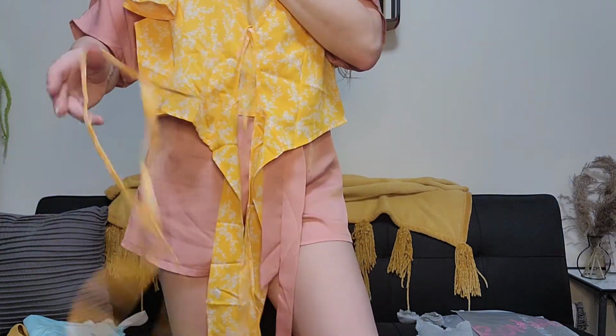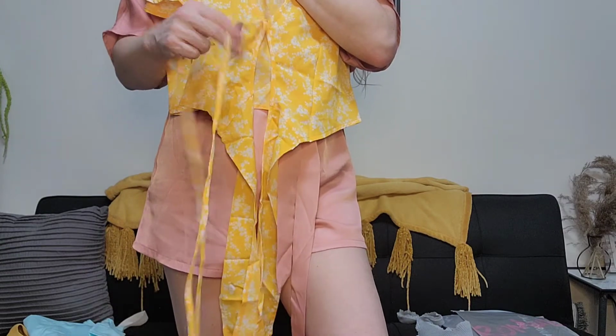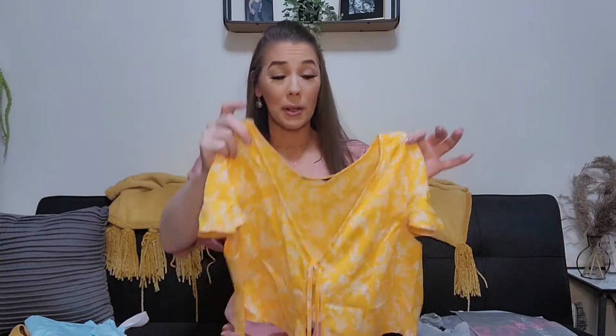I don't know. I'm really confused as to why there's two. Maybe this goes around your neck. Yeah. I don't know. You guys will have to see this one once I try it on to see how it looks because I'm a little bit confused as to how it goes.